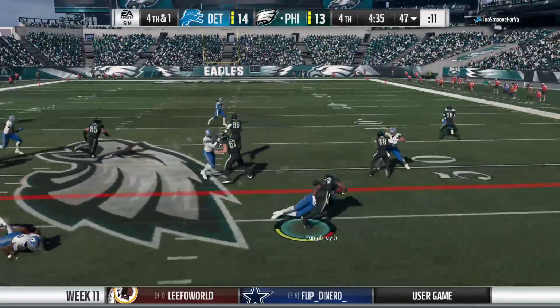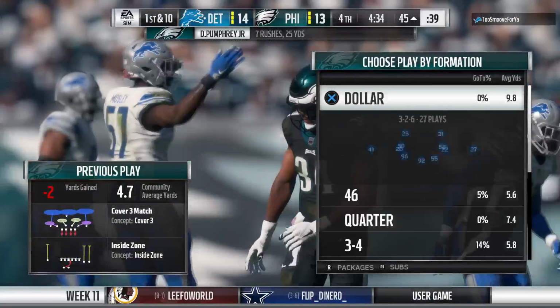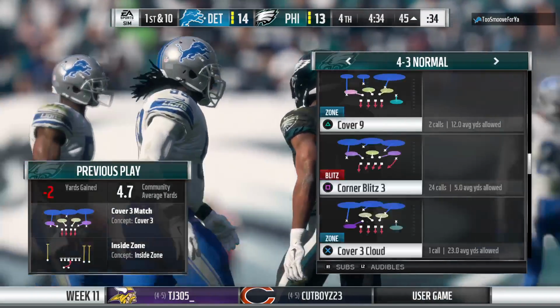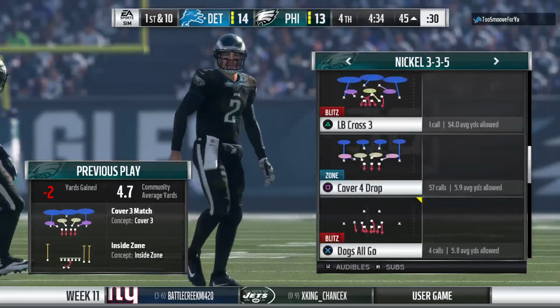They'll run it now out of the gun. And he won't get there. They stop him a few yards short of the line to gain. The Eagles unable to convert there on fourth. And the Lions will get the football back in terrific field position.